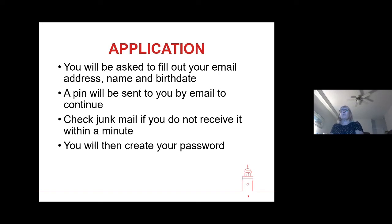And that PIN is what you're going to need to enter to continue on with your application. One thing to make sure, if you do not receive your PIN within a minute at the most, check your junk mail. I did a sample when we first opened, like I do every year, and my pin went right to my junk mail. So if you don't see it, be sure to check there. Once you enter your pin, it will then let you create your password, which will be the password into your application.